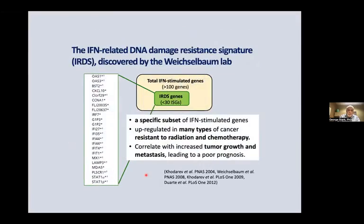So the Weichselbaum lab also found what they called the interferon-related DNA damage resistance signature, which I'll abbreviate IRDS, and the references are down here. And this is a subset of about 1/4 of the interferon-induced genes, so 25 to 30 genes, that have been upregulated in many types of cancer that are resistant to radiation and chemotherapy. And the expression of these genes in many cancers correlates with increased tumor growth and metastasis, and that leads to a poor prognosis.